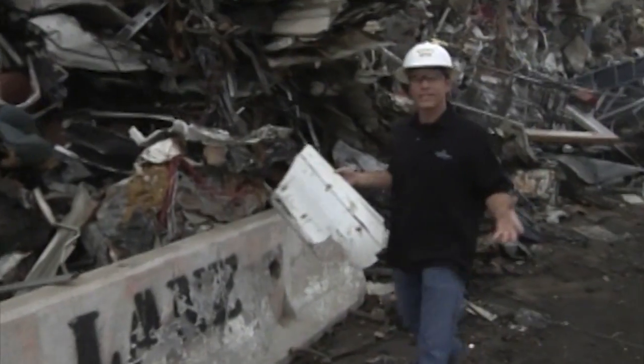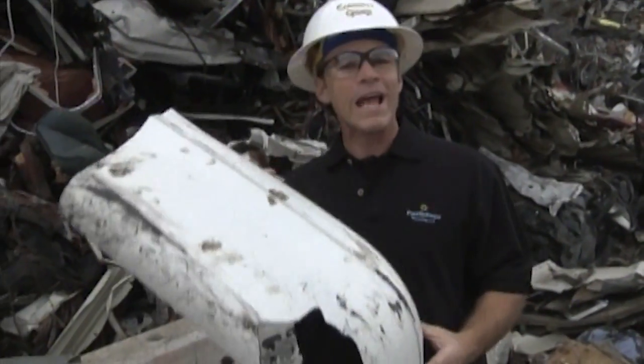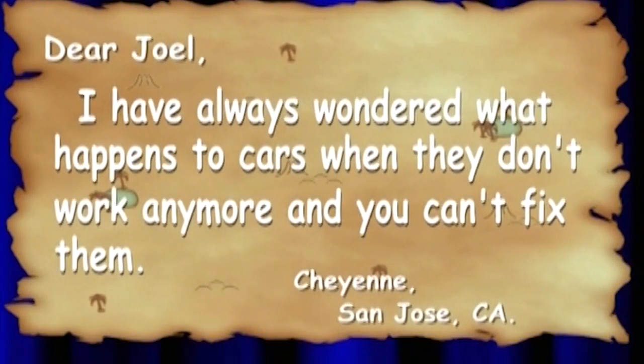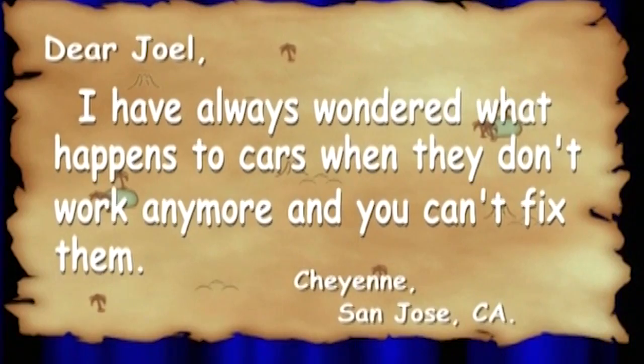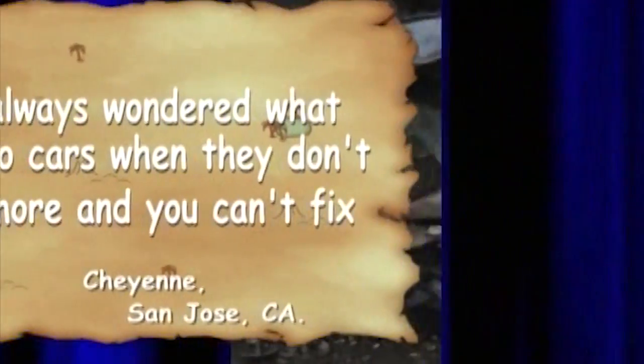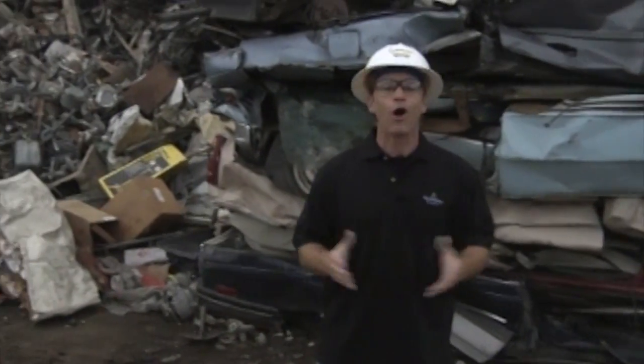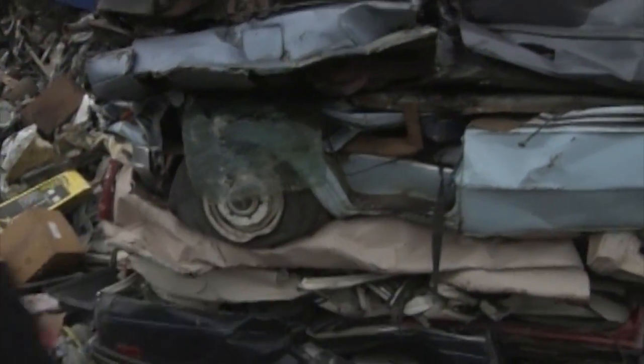You want to know what all this is? Well, I'll give you a hint. People ride in these every day. I'm Joel Greene, and welcome to Curiosity Quest Goes Green, the show that explores your curiosities. Today we got a quest letter from Cheyenne in San Jose, and she wrote, "Dear Joel, I have always wondered what happens to cars when they don't work anymore and you can't fix them." Well, Cheyenne, because of you, we are gonna find out how cars are recycled on today's Curiosity Quest Goes Green.